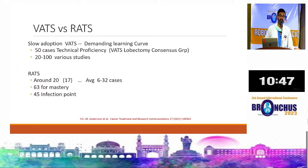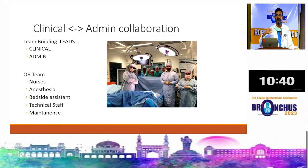But definitely you can put the learning curve at about 1.5 to 2 times lesser as compared to VATS. If it takes 20 here, it takes about 50 for you to reach the same amount of proficiency in becoming a good VATS surgeon. So thereby robo has an advantage.